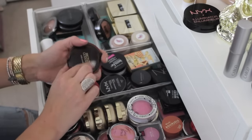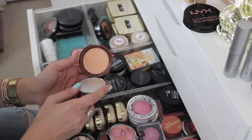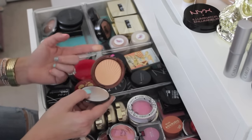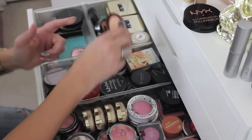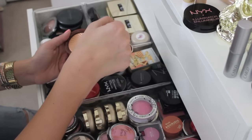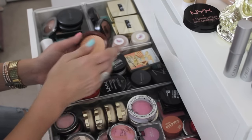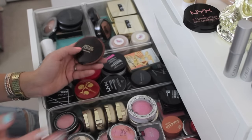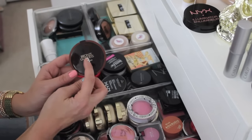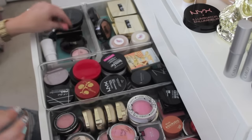And then I have the Estee Lauder Bronze Goddess, which is so pretty, but I was disappointed with this as well. It's just not, I don't know, you guys. Like, look at that. It's just powdery. It's just not that exciting. I'm keeping it though because it was kind of expensive and I think these are limited edition. So yeah, I'm gonna hang on to it just because.